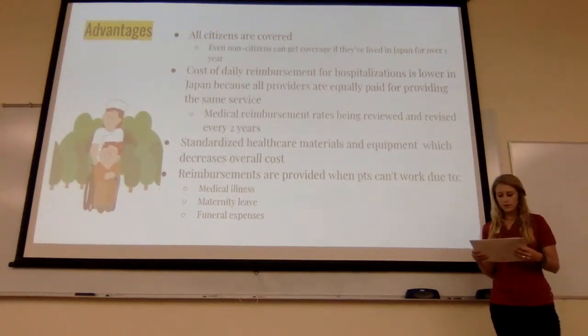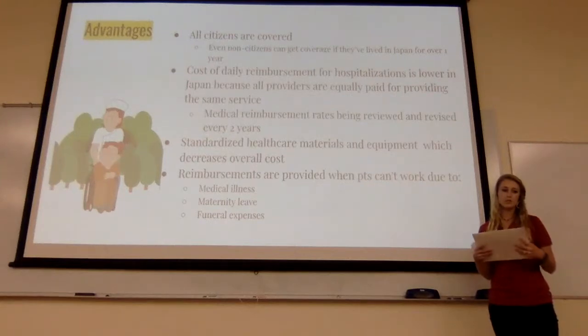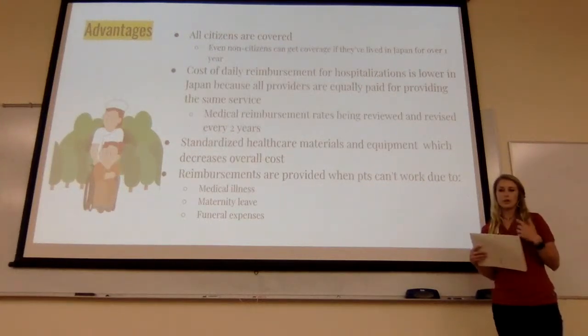So the standardized healthcare materials and equipment is really beneficial because you don't have competing companies making different kinds of beds or different kinds of any kind of medical equipment, anything that you would need to increase the prices of those. Everything is set by the government and very standardized, so there's not an increase in cost from that.